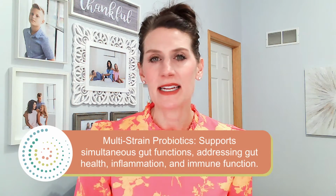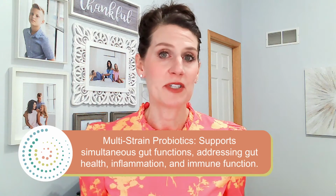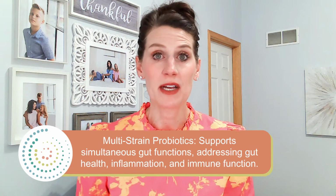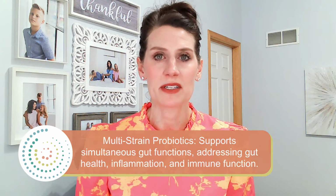Now, when thinking about choosing a multi-strain probiotic, the advantage is that it can help to support many different functions within the gut simultaneously. So, for example, with a multi-strain probiotic, you could be hitting something for good gut health. It can help reduce inflammation, and part of it could be helping to increase the immune system.